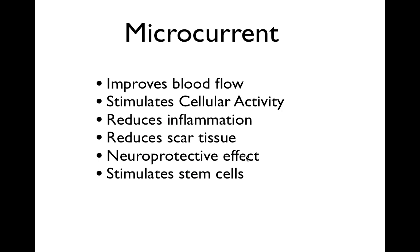So microcurrent is a really important part of my practice, and I think it's a wonderful therapy. And these are some of the things that microcurrent does. It improves blood flow. And it always upsets me when other doctors are very critical of microcurrent, saying that there's no research or studies to indicate that microcurrent works. I really believe that microcurrent is going to be the future of medicine. It's just a wonderful modality, not only to help with your eyes and vision, but also to help with many other problems that we are faced with: musculoskeletal problems, detoxification, stress, etc.